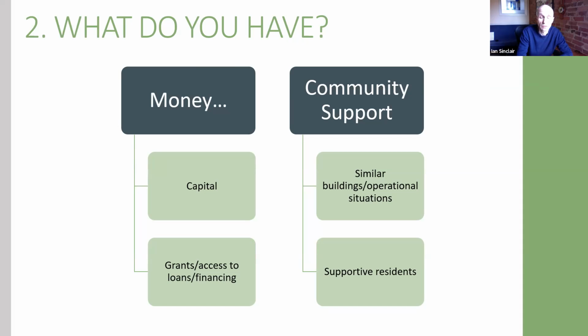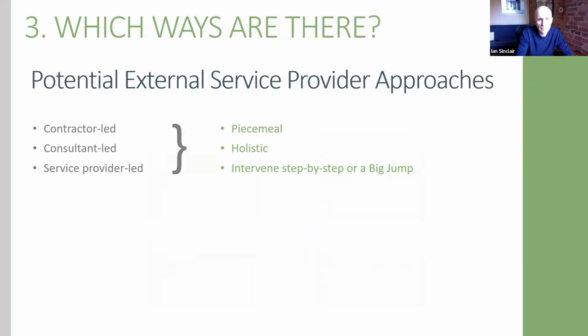So which ways are there of proceeding if you've decided that you want to go ahead with an energy and water retrofit project? I'd say on the left-hand side here, we've really got three potential routes in. That's going via a contractor, so that's hiring somebody who's going to actually do the work themselves. Number two is to go with a consultant or professionally led service. I'm going to talk about each one of these individually, so I won't dig in now. And then lastly, a service provider, so somebody who's going to come in and offer a suite of services as opposed to one of the other two.